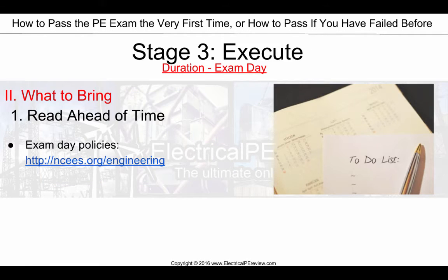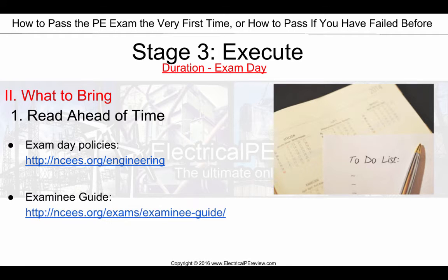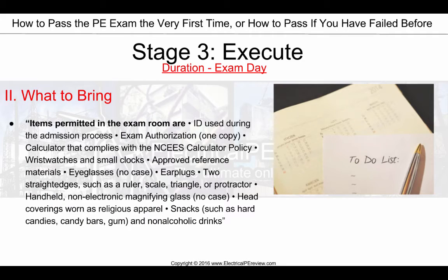You're going to want to read ahead of time, exam day policies, the examinee guide, and quoted from the guide, items permitted in the room are ID used during the administration process, exam authorization, 1 copy, calculator that complies with the calculator policy, wristwatches and small clocks, approved reference materials, eyeglasses with no case, earplugs. Those are great, by the way. I used them when I took the exam, and I definitely recommend them. You're not sure who's going to be making what kind of noise. It's a lot easier to focus.